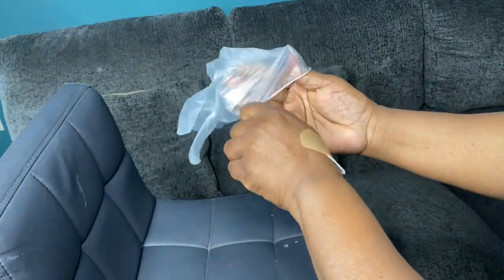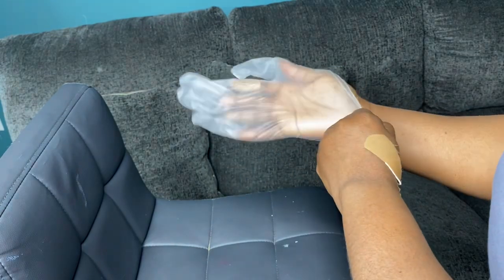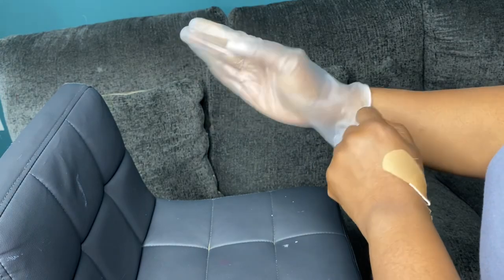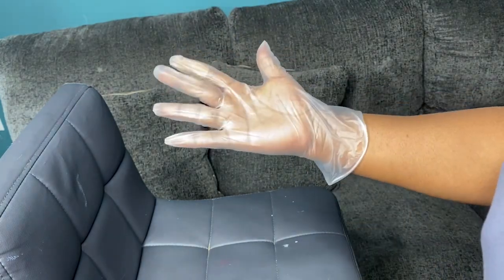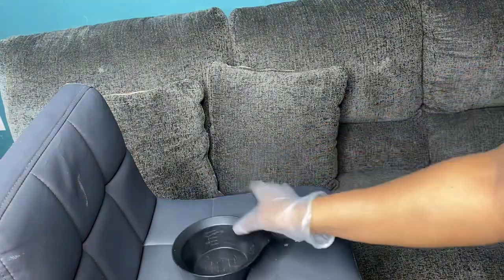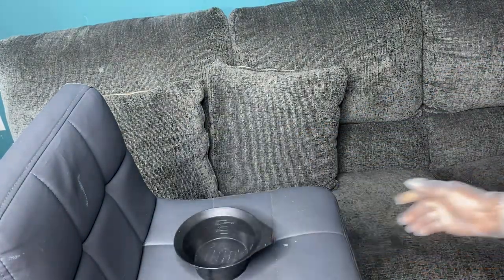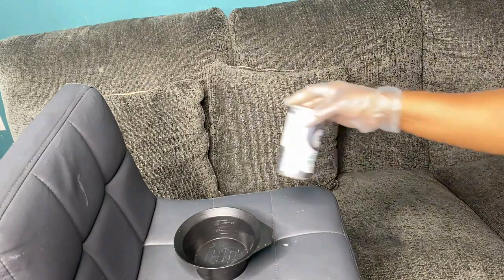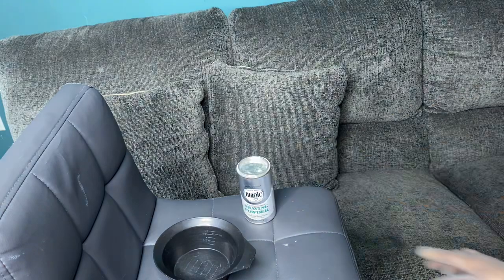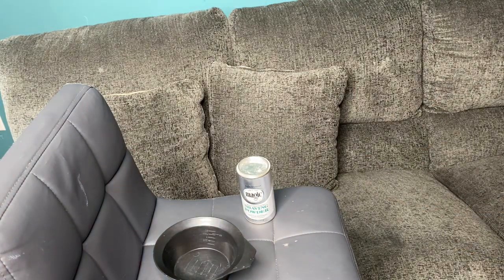So I'm going to show you guys, because I know a lot of people say when they mix it they do not get a thickness, and I like mine thick. I don't like it watery. So I'm just going to show you guys how I mix mine. First I get my gloves. Why do I get my gloves? Because my nails broke off, and I don't want the cream to catch my finger and burn it, so I have a tape on my finger, so I have to use my gloves.